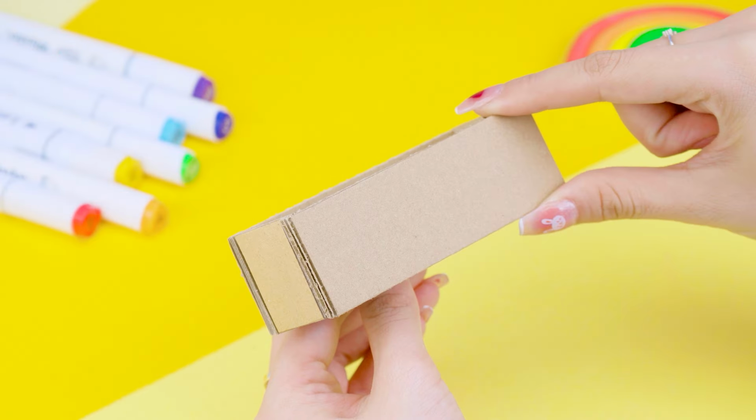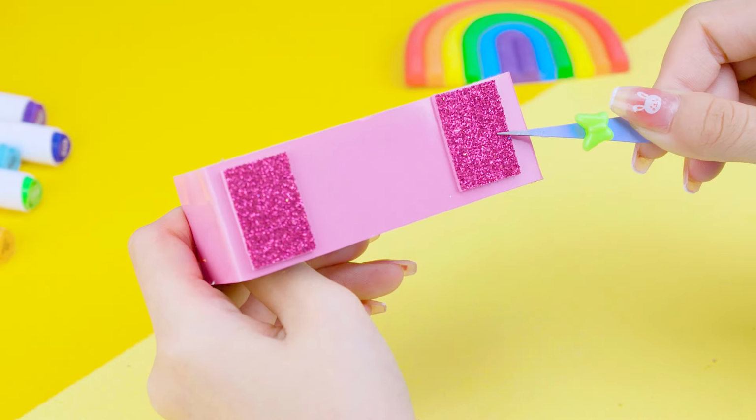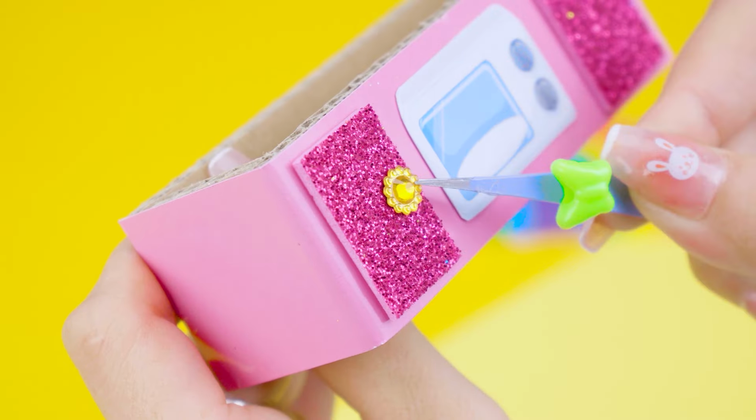House. We can cook and organize parties when we invite our friends to come. Using cardboard to make the kitchen cabinet, covering pink paper. Kitchen cabinet is finished. Gas stove.